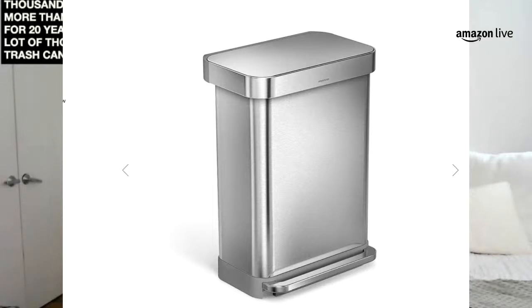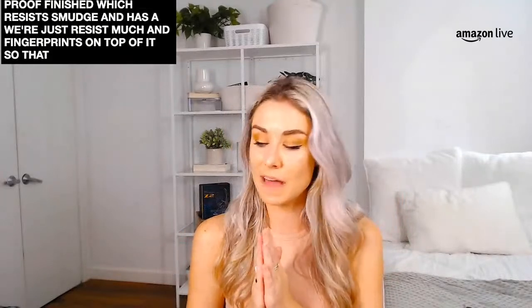And of course, that quiet closing lid ensures that you don't wake up anybody if you're up early rustling around the kitchen. It's also fingerprint proof. It has a fingerprint proof finish, which resists smudges and fingerprints. So that antimicrobial layer does avoid all of that.